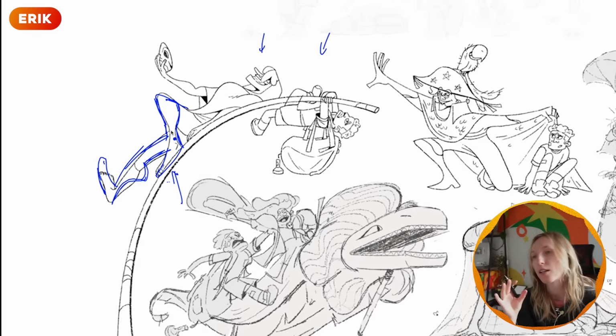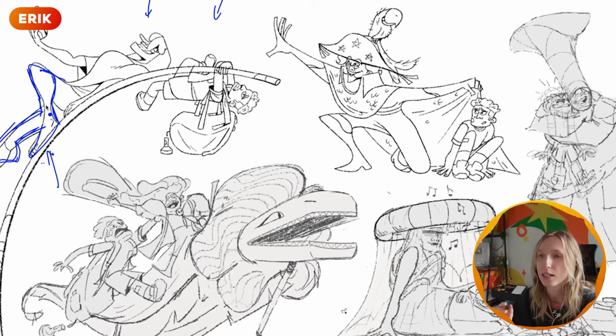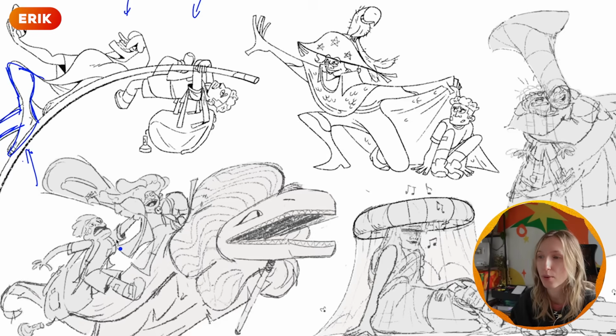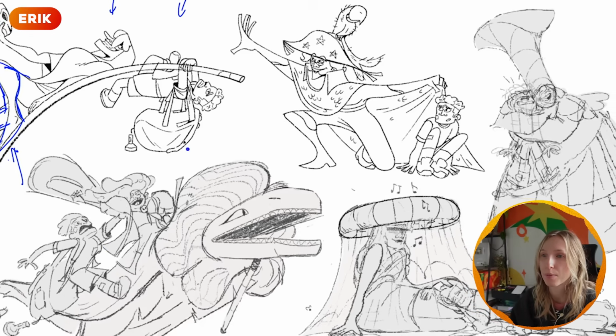I feel like your poses are strong and your characters' personalities are strong, but I think a big struggle is keeping on model. So I think that's something you should be focusing on a lot moving forward on your own, is trying to look back and seeing how you can keep these moments on model.